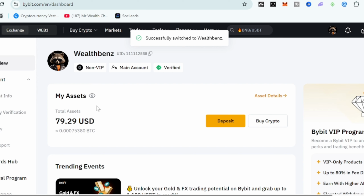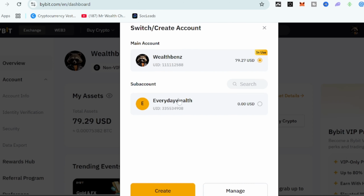Now the next thing you want to do, click on main account, and then you will see the option for me to create and manage, and you can see other accounts, my main account and one of my sub accounts.